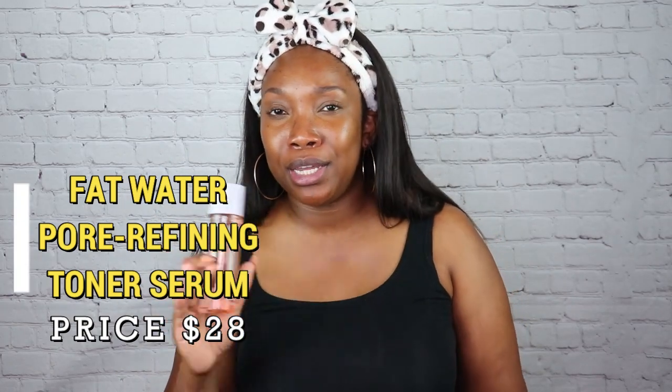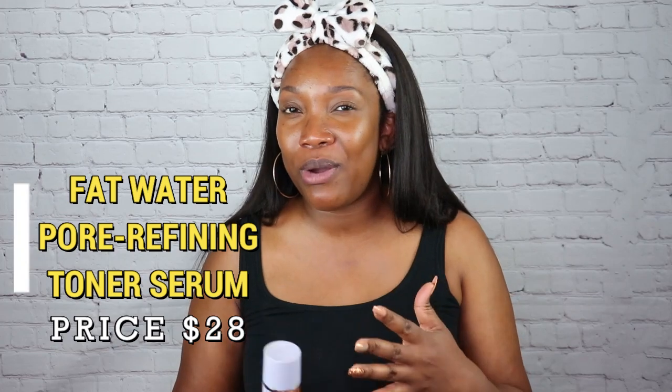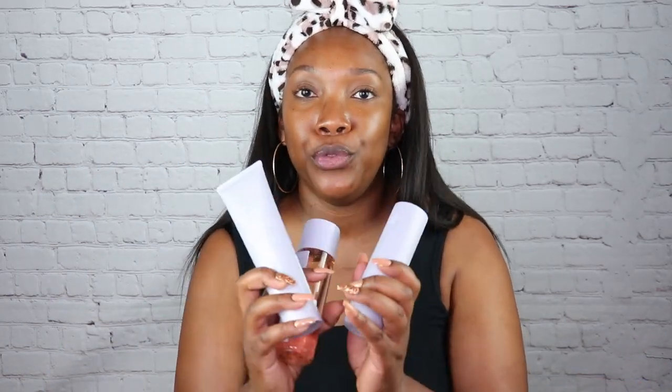It's supposed to be like a toner and serum mixed in one. I initially didn't know how I should feel about that, but I feel like this is really good for beginners, for people not trying to buy all those extra steps. There are literally 3 steps in this starter kit, and it's not that hard.